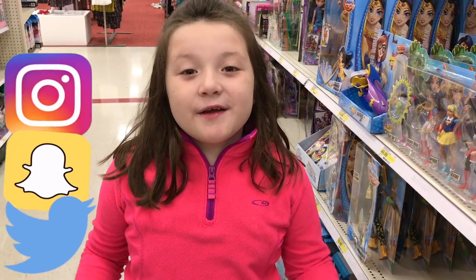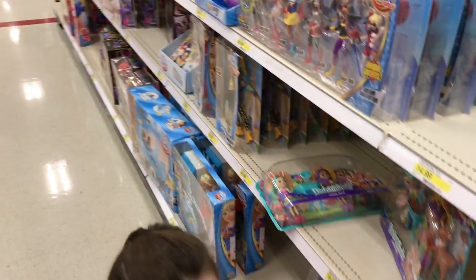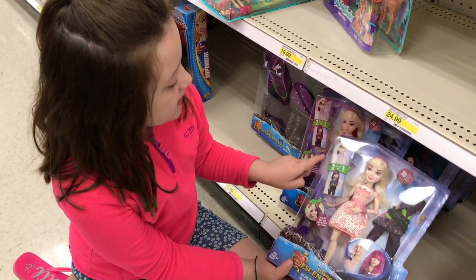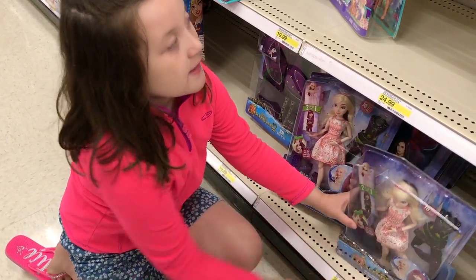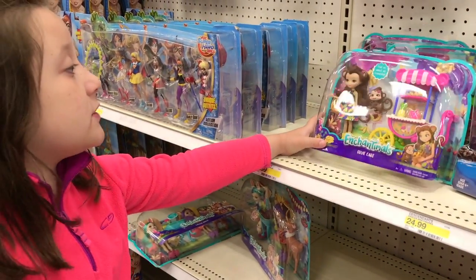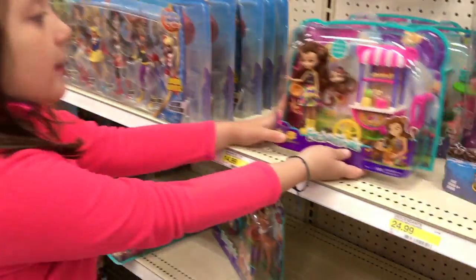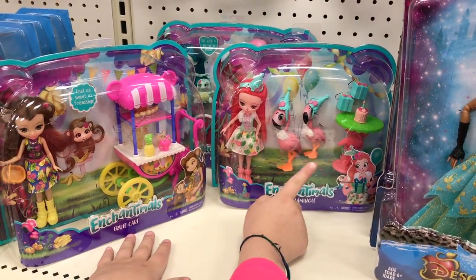Guys, today I'm going to show you little clips of some new toys at Target. So, this is the first one. It's a new mount, and you can flip her. This is one, this is two, and she comes with two outfits and some boots and a brush. And then up here, we have a new Enchantimals. I know you guys love Enchantimals, so this is a new monkey one, if you like monkeys. This is the very cutest one I've ever seen.